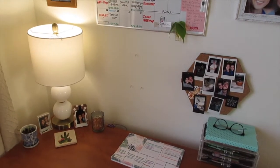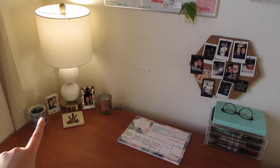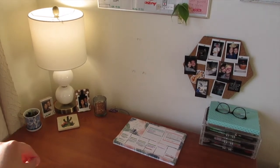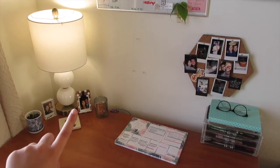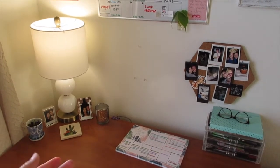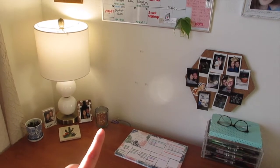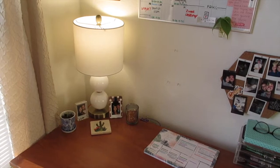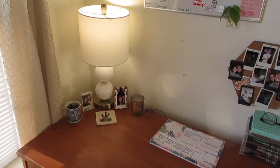Coming to the top of my desk, once again, I have a coaster. I have my little plant that I propagated. I have a Polaroid in a snow globe type of frame, and that frame is from Starbucks. I have another Polaroid on a little clipboard frame. That's from Michael's. And right next to that, I have one of my tea light candles. Those are from the Dollar Tree, by the way. There were some on my shelves above my TV that I forgot to mention. So yes, that is where that is from.